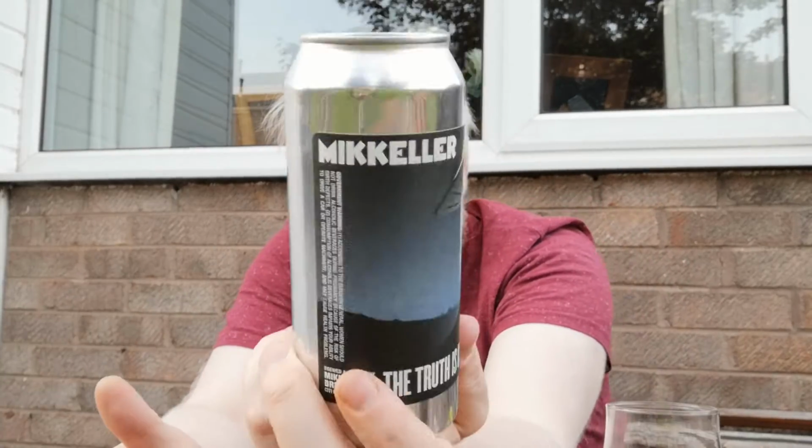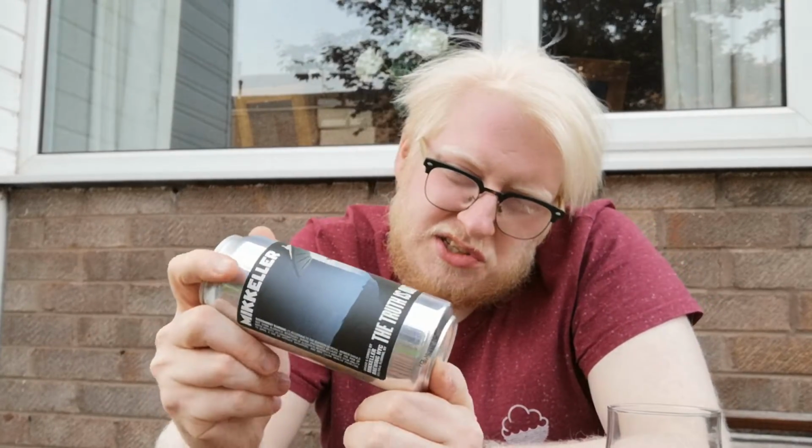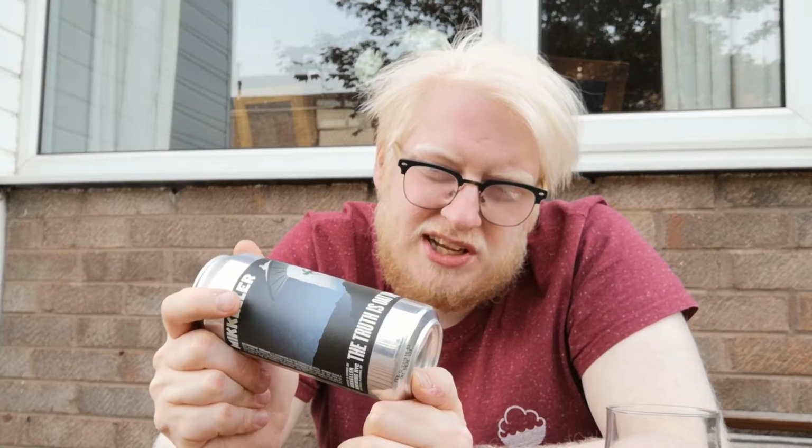But yeah, of course, beautiful homage to the X-Files there with the artwork. And yeah, so this is clocking in at 6% ABV, and even the dogs want to have some as well. So, will it be the dog's bollocks, or will it just be dog's sweaty bollocks? Let's find out.